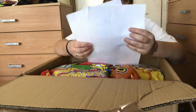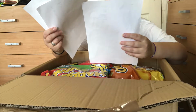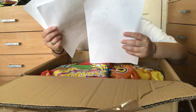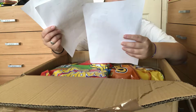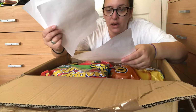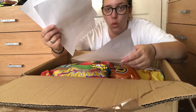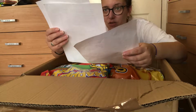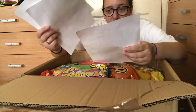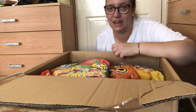So I have an invoice, a really long invoice. I spent £65.08, and there was a shipping charge of £7.98 on that. But it's a really heavy box with a lot in it, and the value's definitely there with this box anyway. £65 for this great big box is absolutely insane.